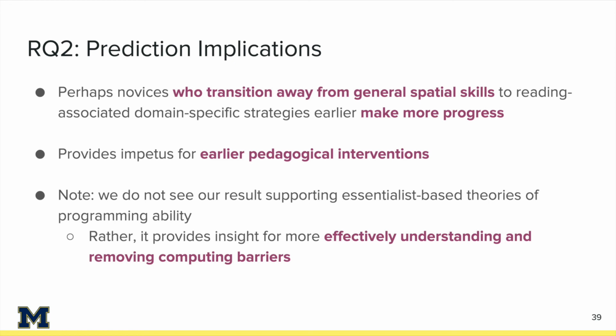Finally, on a bit of a separate note, I want to be clear that we do not see our results as supporting essentialist-based theories of programming ability. Rather, we think they provide insight for more effectively understanding and removing computing barriers. However, if you want to talk more about the ethical considerations behind using medical imaging to predict performance, definitely ask me during the discussion.